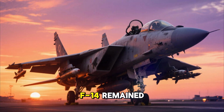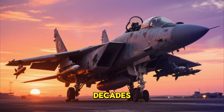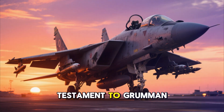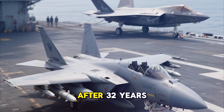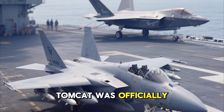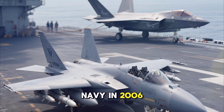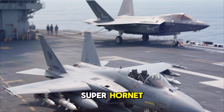The fact that the F-14 remained operationally dominant in the hands of an isolated air force for decades is the ultimate testament to Grumman's robust and pioneering design. After 32 years of service, the F-14 Tomcat was officially retired by the U.S. Navy in 2006, replaced by the FA-18E/F Super Hornet.